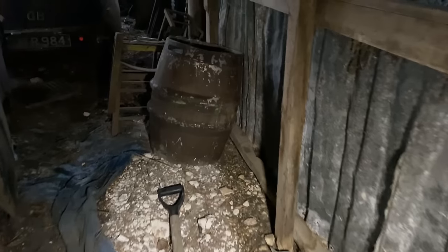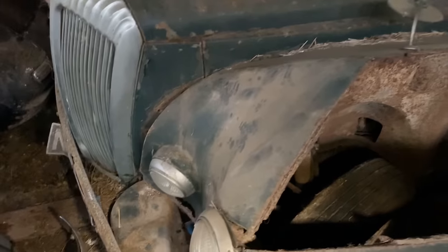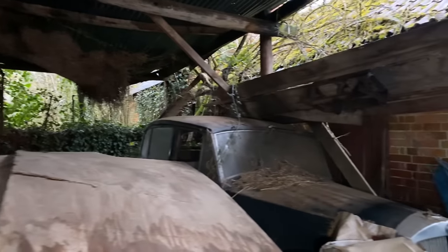I mean, these cars seem to be project cars, but maybe the owner just had too many of them and he wasn't able to finish them all. Let's step back over here. I'm trying my best to keep the number plates out. I mean, look at that. That is just such a shame. I'm sure that has been hit with something. Who knows, maybe the owner had a temper and he sort of lost his patience with them.